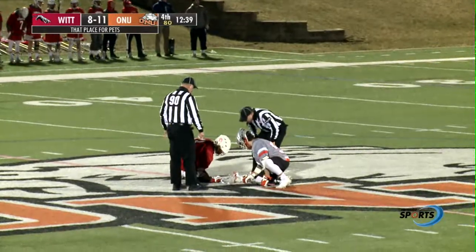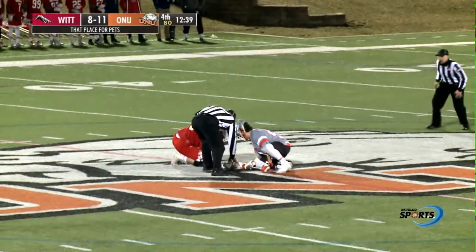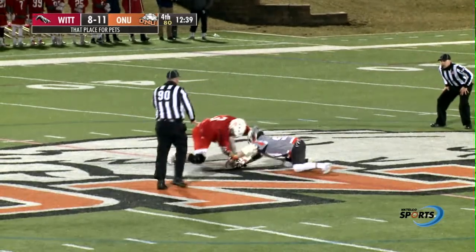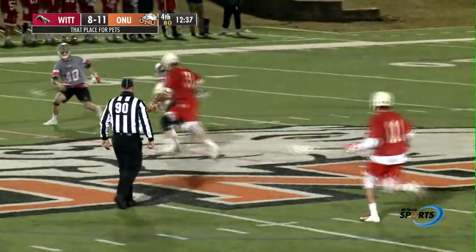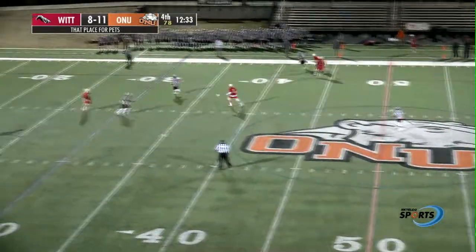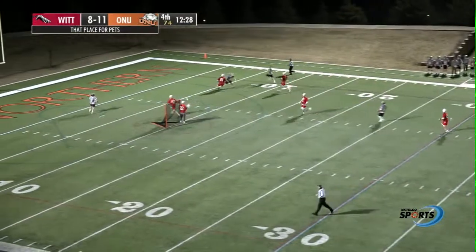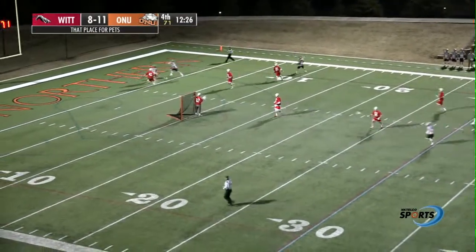Preston victory with the face-off for ONU. But again, as we said, Wittenberg is not going away. They're still fighting here. They're only down by 3 goals with over 12 minutes left in this. And clearances have been big at times on both sides.